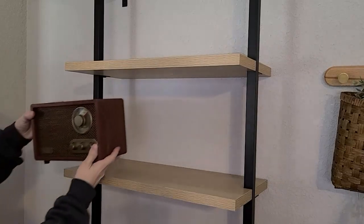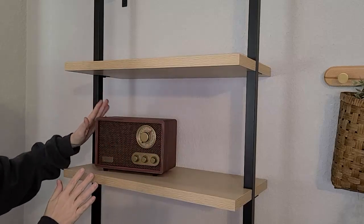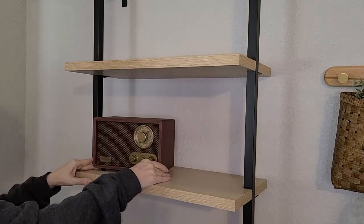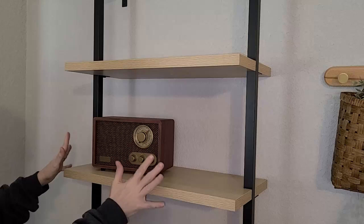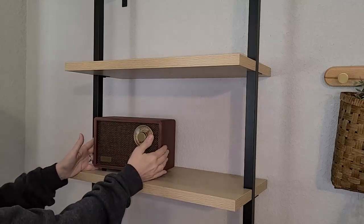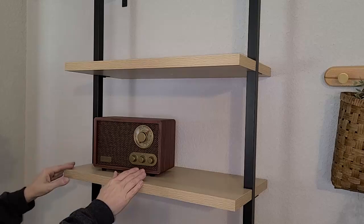What do you guys think? Okay, the only thing I'm going to put back is this radio. I know I'm going to keep this here. I love this radio. It came from Target and I absolutely love it. It can hook up to my cell phone, so when I'm cleaning or decorating or filming, I can play music through this and I absolutely love it. So this is for sure going to stay on the second shelf. Now let's work on the top shelf and I'll work our way down.